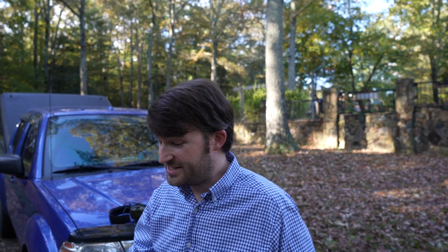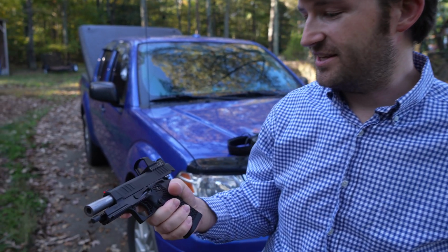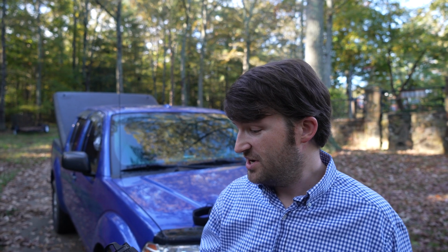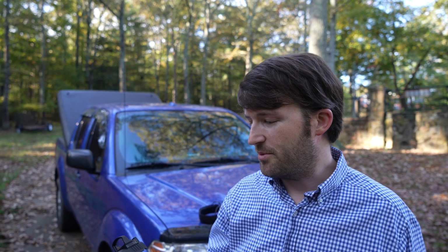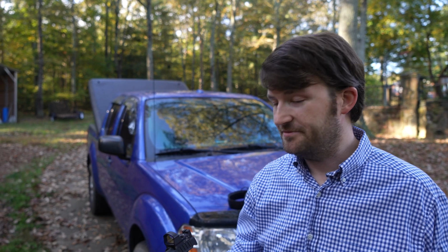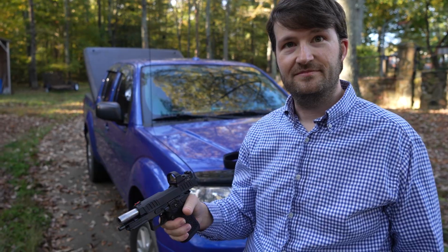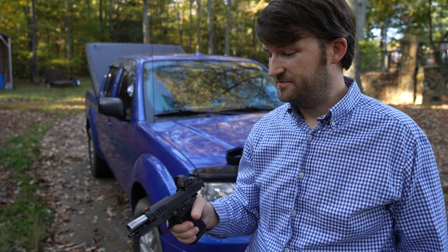So I guess this is the Staccato C2. I shot it. It seems definitely more compact than the other Staccato, but it fired pretty well also. A little harder to control, but I probably just need to work on my technique a bit. Well, it's lighter too. It's aluminum versus steel. Very nice. It's designed for carry comfort. Its predecessor, the Staccato C, was the carry gun of the year last year. But it only had 8 rounds.